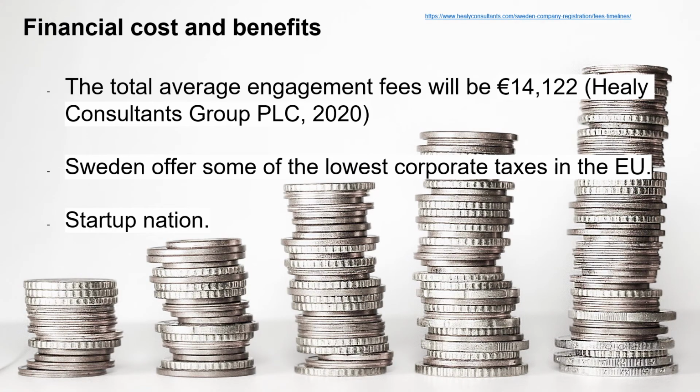According to Healy Consultancy Group plc, the total average engagement fees will be €14,000, including setup taxes and all government fees. Sweden offers some of the lowest corporate taxes in the European Union. Being a small market, Sweden has a strong and stable economy, making it a valuable location for our new investment.